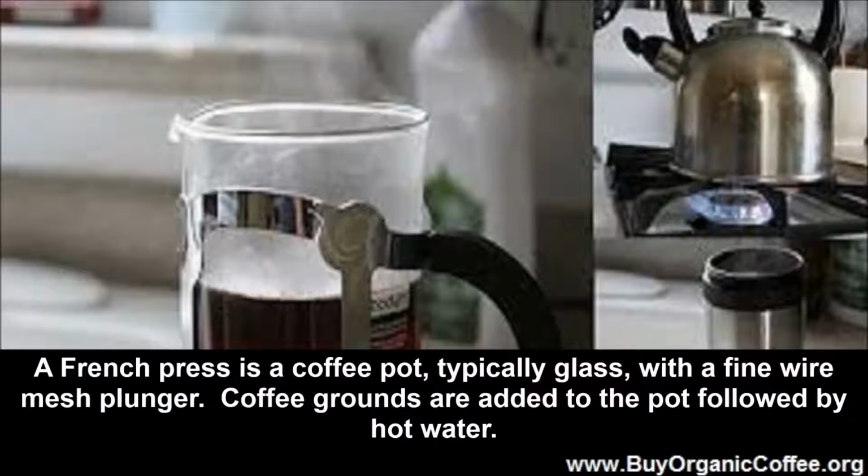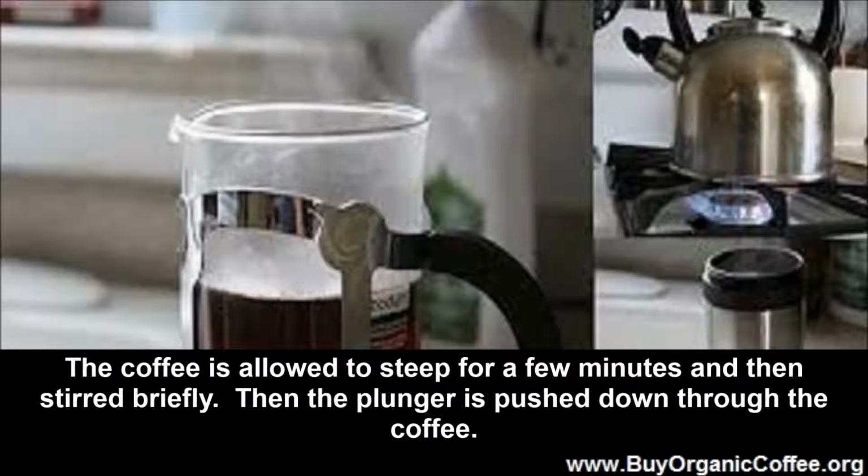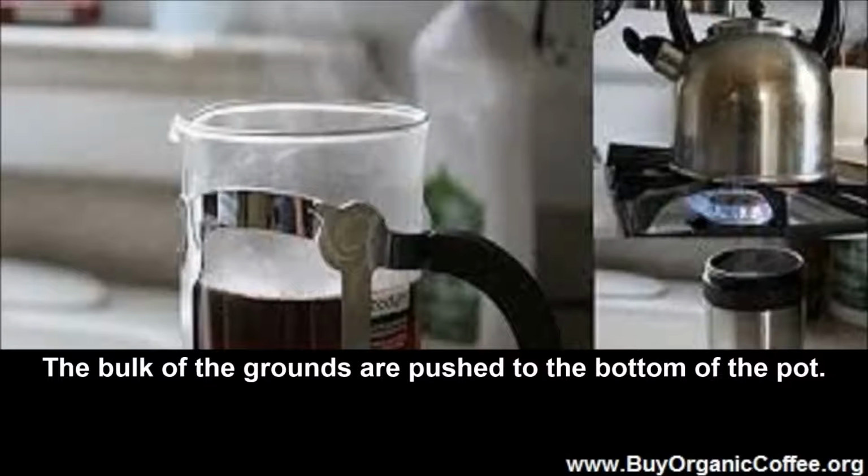A French press is a coffee pot, typically glass, with a fine wire mesh plunger. Coffee grounds are added to the pot, followed by hot water. The coffee is allowed to steep for a few minutes and then stirred briefly. Then the plunger is pushed down through the coffee. The bulk of the grounds are pushed to the bottom of the pot.